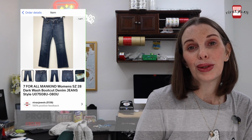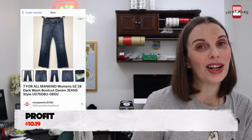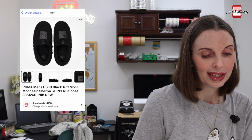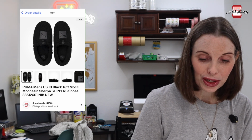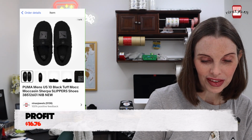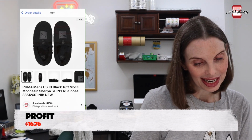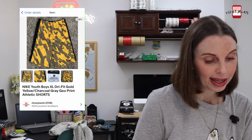Next up was a pair of 7 for All Mankind women's jeans in the bootcut style. These we got at the thrift store for $3.85, and they sold for $27.99. Next up was a pair of men's Puma moccasin slippers. They were new in the box. We had gotten these doing retail arbitrage. We paid $12.17 for these, and they sold for $39.99.